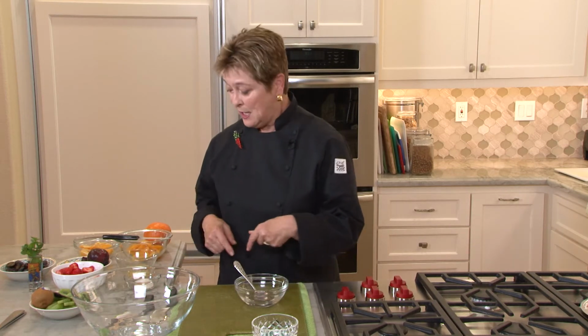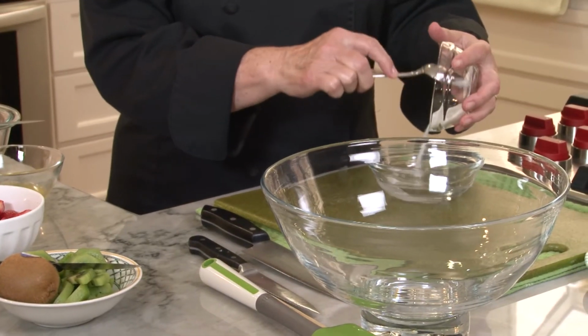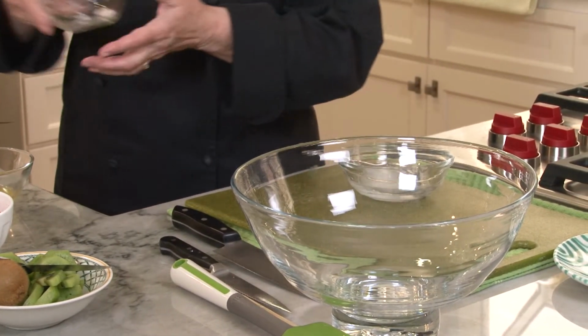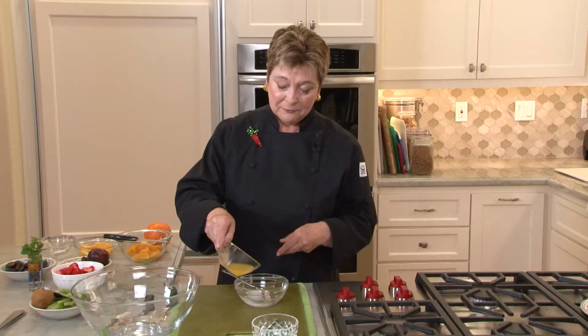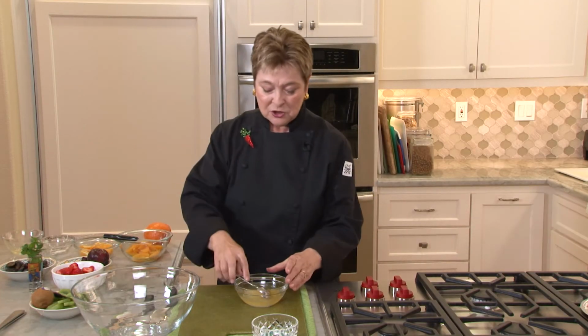So I have 1/4 cup here. I have a tablespoon of sugar and about 3 tablespoons of fresh orange juice. So I'm just going to stir that up to dissolve the sugar.